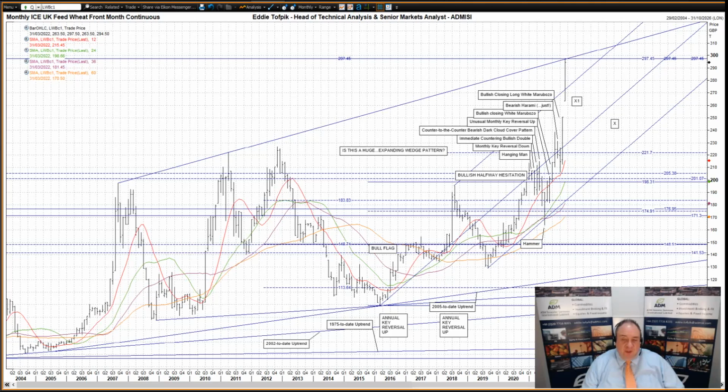The most immediate and the one that has been completed is the 2019 to date bullish halfway hesitation. This had a conservative target X in the 245.5 area and a more liberal target X1 in the 264 even area. The difference between the two was that the conservative target fully utilized the July 2021 low at 164 even as a measuring point, whereas the more liberal target utilized the optimized lows last year in the 181.5 area as a measuring point. Both were easily achieved.